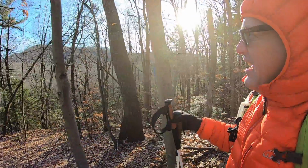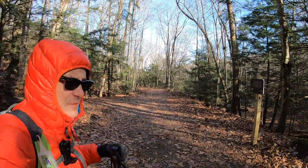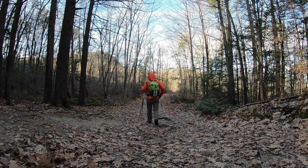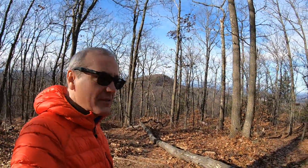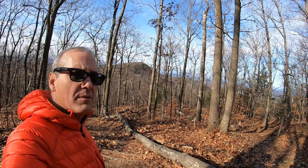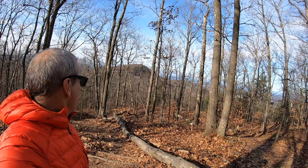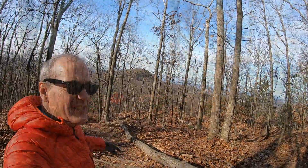We can already see Mount Norwottuck over here. All right, we've come to our first trail junction. We're about a mile into our hike, still working our way up to the summit of Mount Norwottuck. But off in the distance is Bear Mountain, and in between us and Bear Mountain is the Notch.